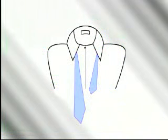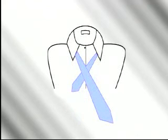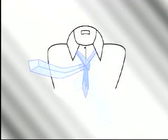Next, we'll help you master the half Windsor. Now pay close attention because I'm about to reveal a new twist to the traditional directions. Why is this necessary? Well, the half Windsor has always appeared to be a little lopsided, until now. Start with the wide end of the tie on your right and extending a foot below the narrow end. Cross the wide end over the narrow end and wrap it back underneath.